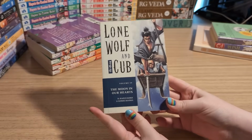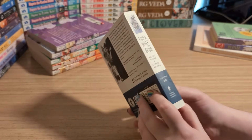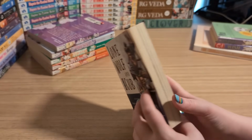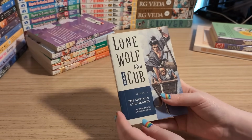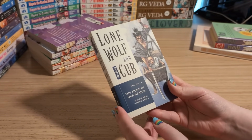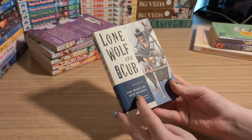Still on World of Books, we have Lone Wolf and Cub Volume 19. Now, about a year ago, during the golden days of WoB, I managed to pick up 20 plus volumes of this series remarkably cheap. Some of them were even only a couple of pounds each. I think I only have one that's slightly sun damaged. The rest are actually pretty decent.